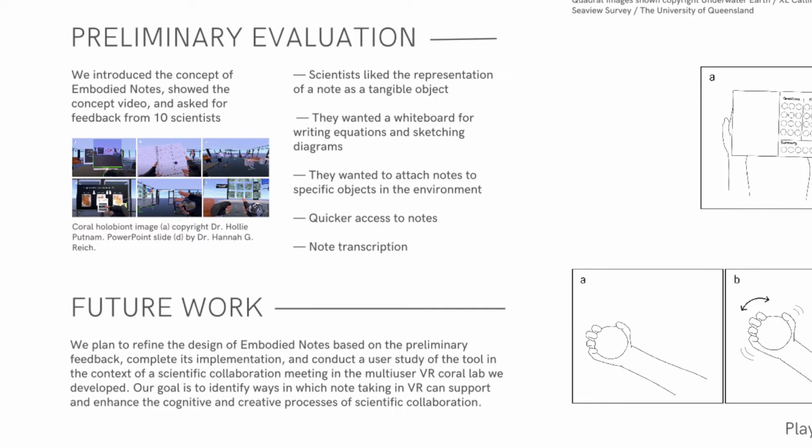As future work, we plan to refine the design of Embodied Notes, complete its implementation, and conduct a user study in a scientific collaboration meeting in VR.